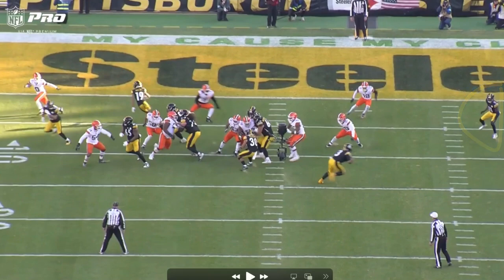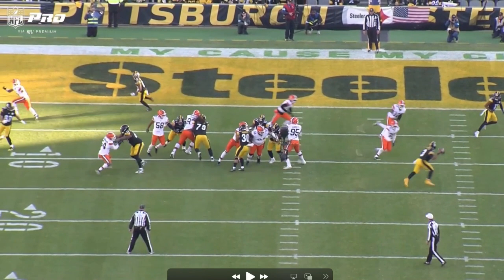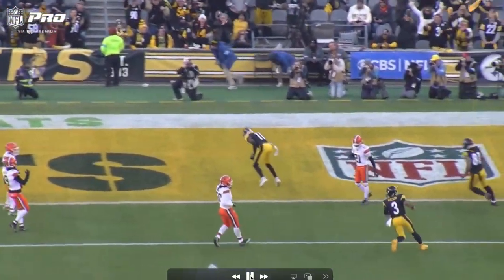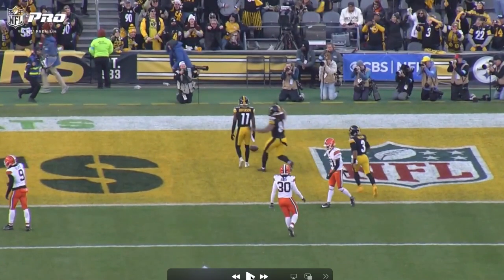But as we saw from the other view, even at this point, they're not going toward Jefferson. They're all coming toward Wilson. And Wilson has a pretty easy throw. Nice play design from Arthur Smith. Steelers get a touchdown to go up 20-7.